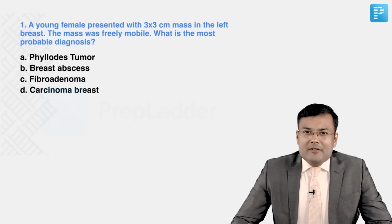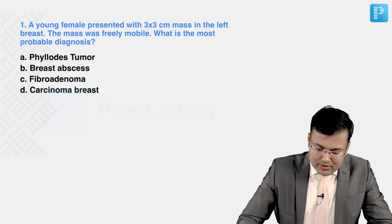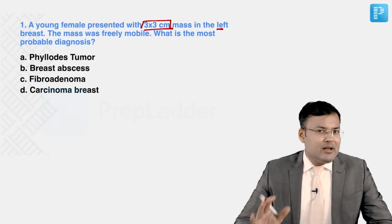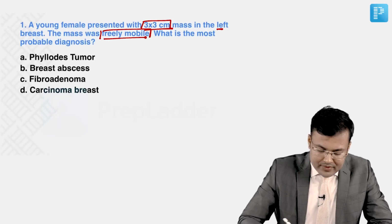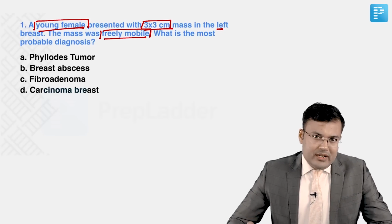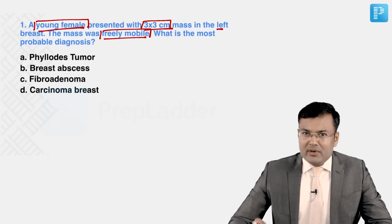Number 1. A young female presented with a 3 into 3 centimeter mass in the left breast. The mass was freely mobile. So what are the catchy words here? Young female, size of mass 3 into 3 centimeter, and it is freely mobile. What is the most probable diagnosis?